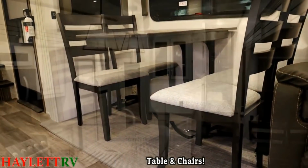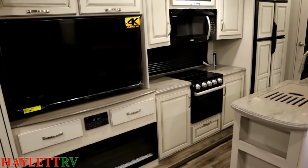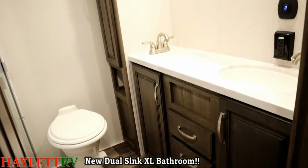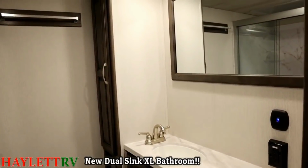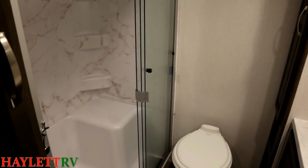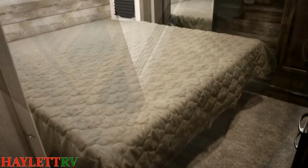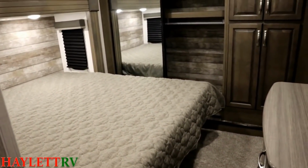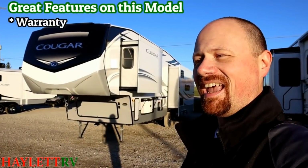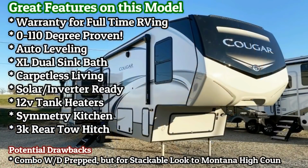And what's amazing is they've given it, I feel, an enhanced, better bathroom without any significant extension of the floor plan or any significant increase in weight. This is an awesome model. It carries with it a warranty that does include allowances for full-time RVing, hot cold camp rated from 0 all the way up to 110. Cougar's actually tested their stuff further than most brands. And that new decor, getting rid of the carpet, they got claws out at Cougar this year.